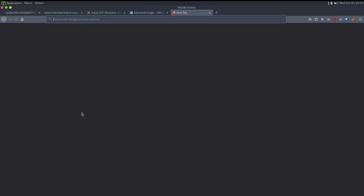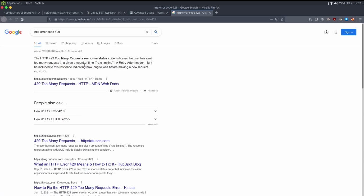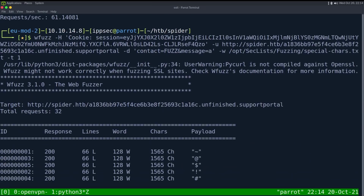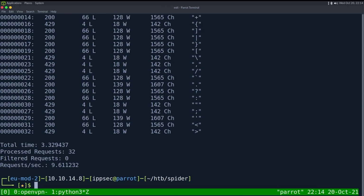So at this point, I Google HTTP error code 429, and we can see it's too many requests. So this is probably the WAF saying, you're sending too much data to me, slow down. So we're going to do just that. I'm going to take the URL encode off since I don't think we need it. I'm going to do -t 1. This sets the threads to 1, which slows us down a little bit. We get longer until the 429, but we still see them.